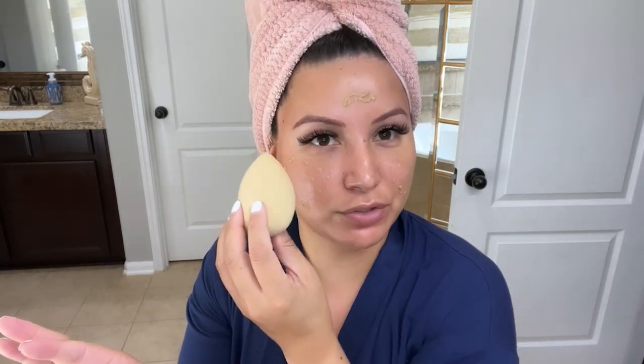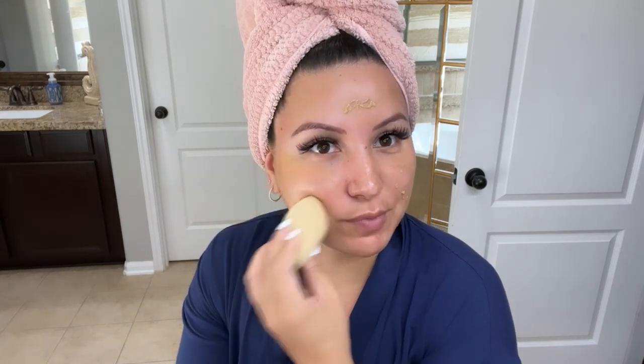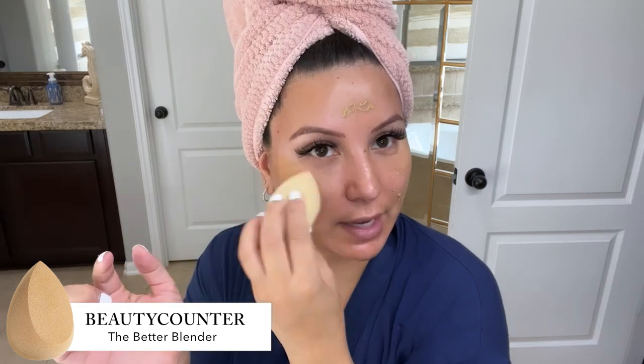I've already started applying the Dewy Skin Tinted Moisturizer. I have it in number 4, which is the one I'm using. I also have it in number 3, but I think right now with my current tan after my vacations, the 4 is perfect. I'm gonna use their beauty sponge, which is so soft. I love this sponge. I actually really like the flat side.